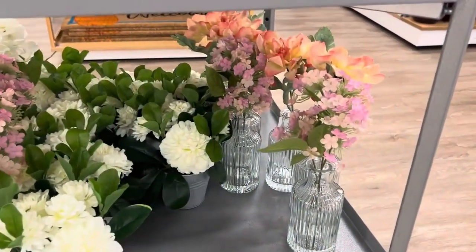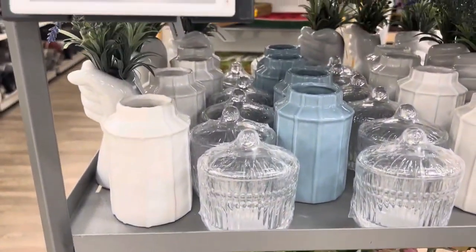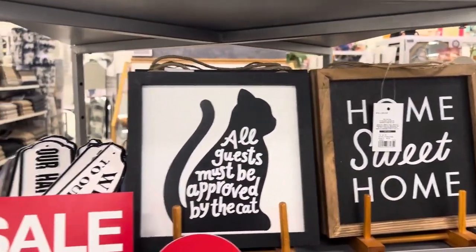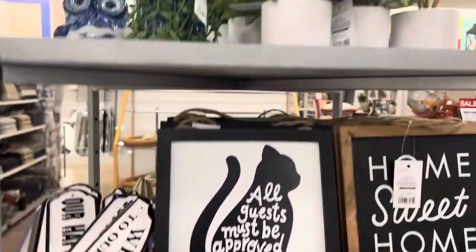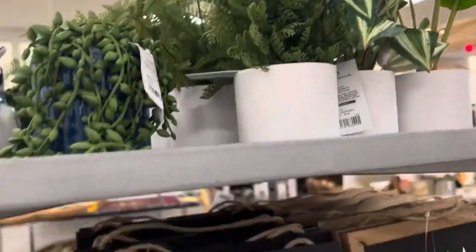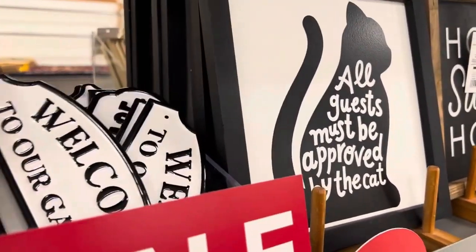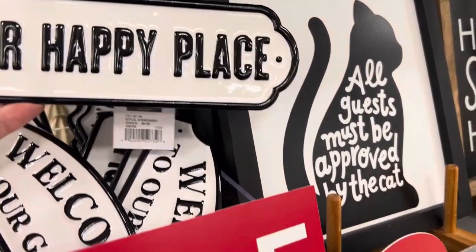So I was amazed at how much the decor section has grown at Kohl's. They had tons and tons of beautiful vases and floral arrangements. Everything was 20% off. Not the best sale, but at least a little bit of a sale going on. I thought these signs were really cute that you could put on a fence outside or an outdoor wall. Happy place.